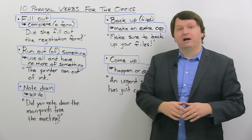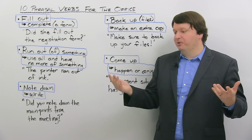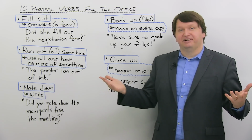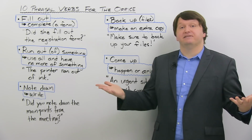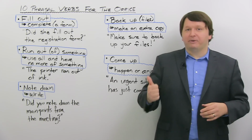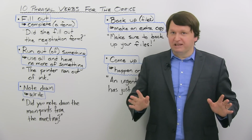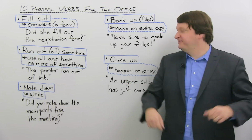For example, the printer ran out of ink. Or you can say, oh no, we ran out of paper. Or we ran out of pens. We need to order more pens, okay? So if you run out of something, it means you have used all of it and there's no more left. You need to order more.